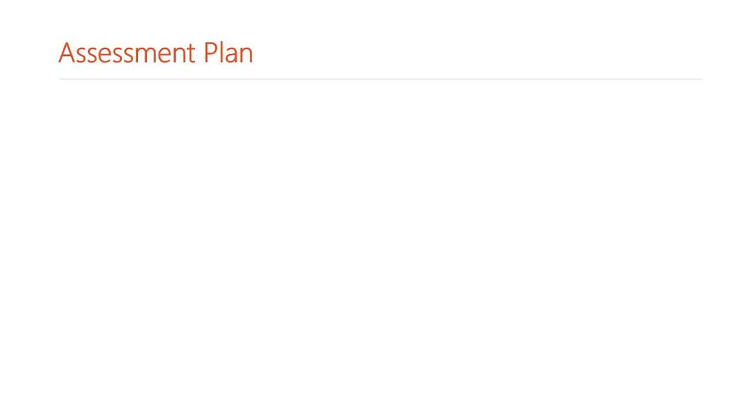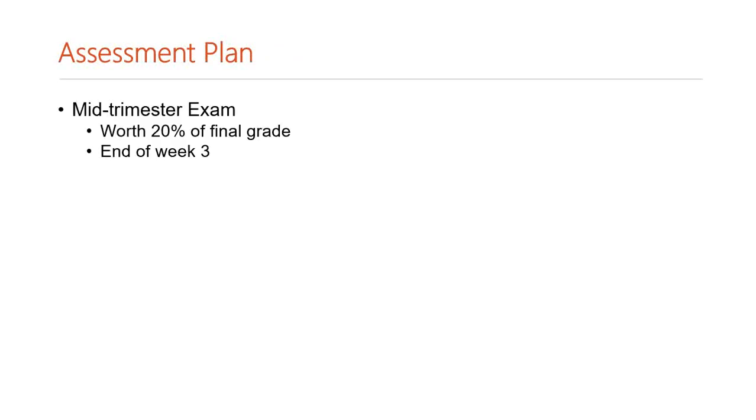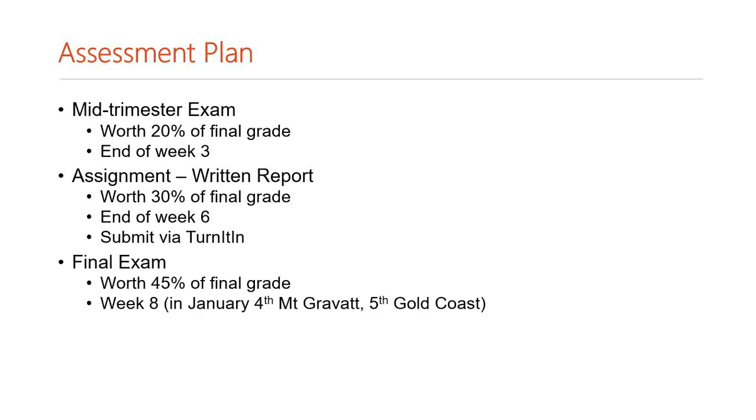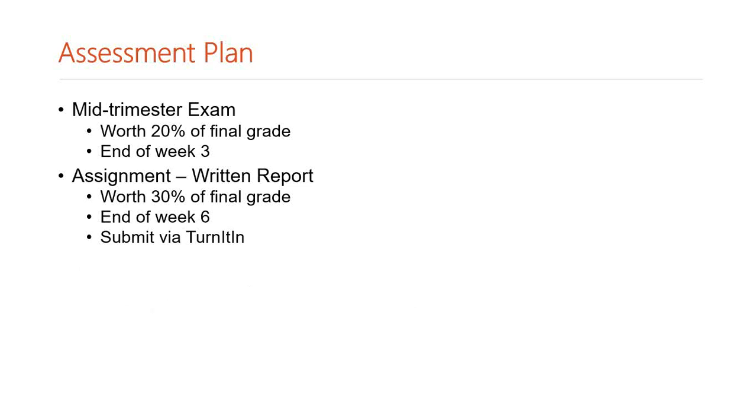So let's go through the assessment plan now. There'll be a mid-trimester exam, and that's worth 20% of your final grade. It's held at the end of week 3. There'll be an assignment. That's a written report. It's worth 30% of the final grade. That'll be due at the end of week 6, and you submit it via Turnitin. So you've got plenty of time for the mid-trimester. You've got 3 weeks to learn the knowledge. It'll be held at the end of the week.